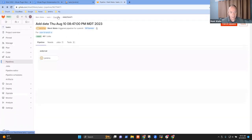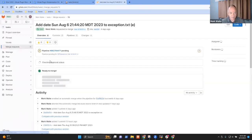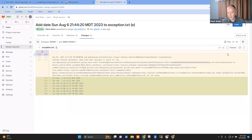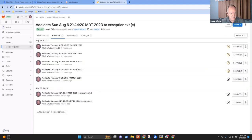So I'm going to go back here to that branch, to the merge request. And I'm going to make an edit in the file. Now I've got to remember how to do one more thing. Oh, look, set to auto merge is not... Well, let's make a change first. So here we go. Changes. Edit. How do I make this edit? Now I have to navigate. Remember how the navigation works. So it is commits.